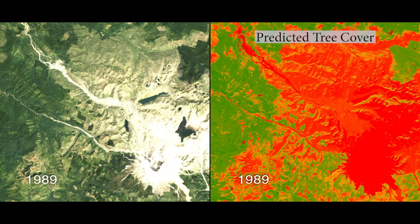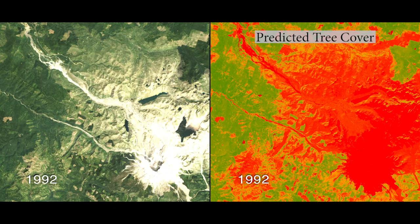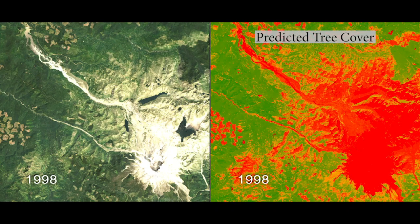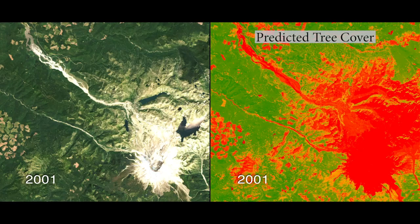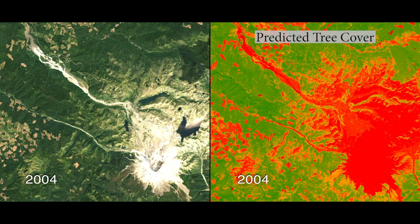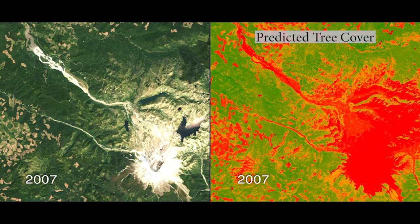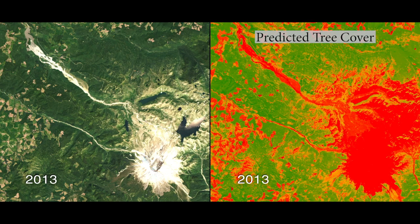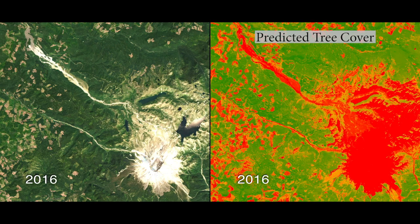You can also see its neighboring places go from green to red in the opposite direction. Obviously, there are harvests happening, and those are taking away forest canopy at the same time that recovery is adding forest canopy in the place that was affected by the eruption.